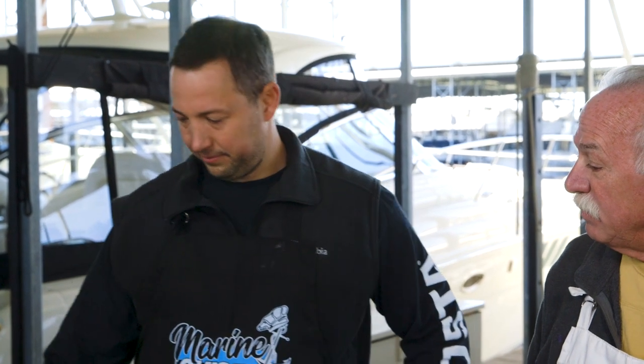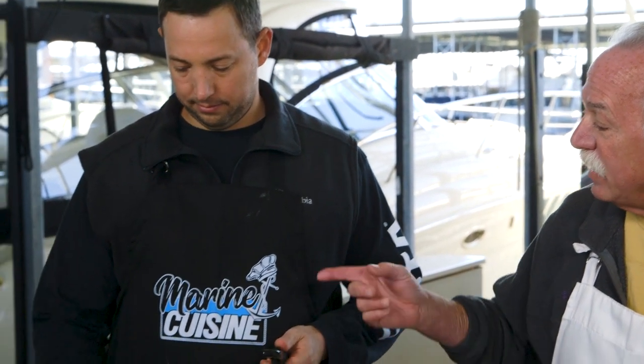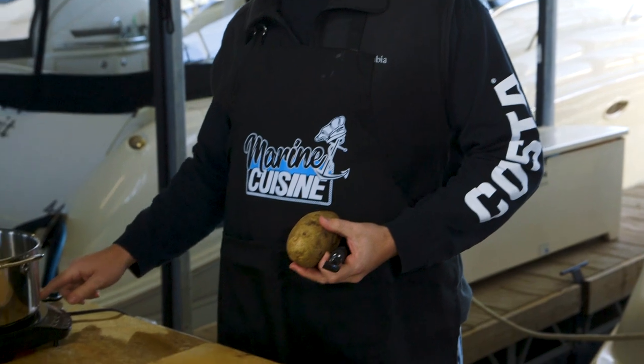Excellent. Well, let's get some potatoes peeling. We'll get them rolled up in the water on the right-hand side. If you'll put it on high and start the burner. You got it. We'll get rolling with it.